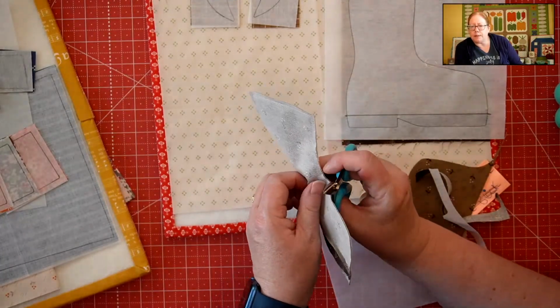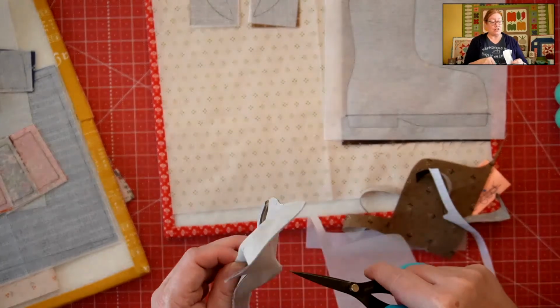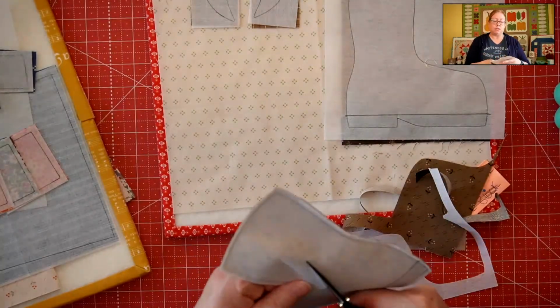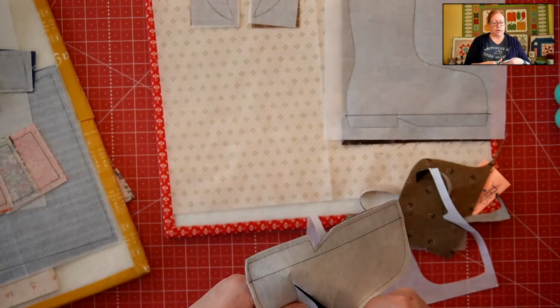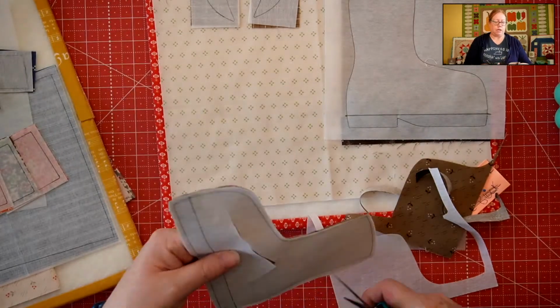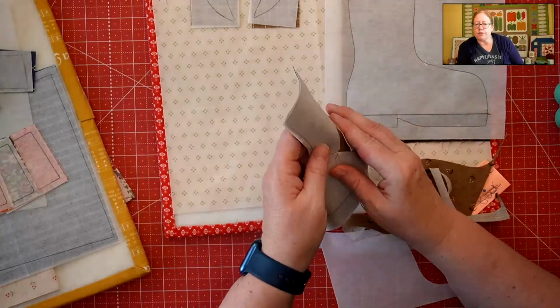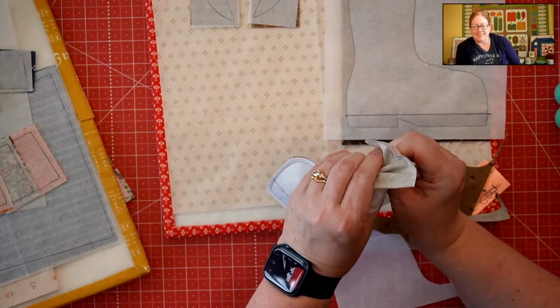Martha, I love Lori's applique method. I don't punch through the seams. See, me either. I've gotten a little bit better. Sometimes I do think I'm a little heavy-handed, but for the most part, I think I've gotten better with not punching holes through the seams. So we're improving, Martha. We are getting better.